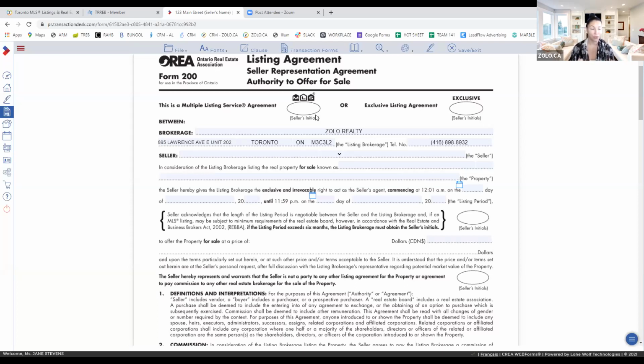You're marketing it to your clients. You're marketing it to hopefully your fellow Zolo agents, but it's not going to hit MLS until 2 weeks from now. So specify the dates up at the top if that's the situation, and then have the starting date as today's date. I know I'm getting questions about this. Let me see. Sign or initial.